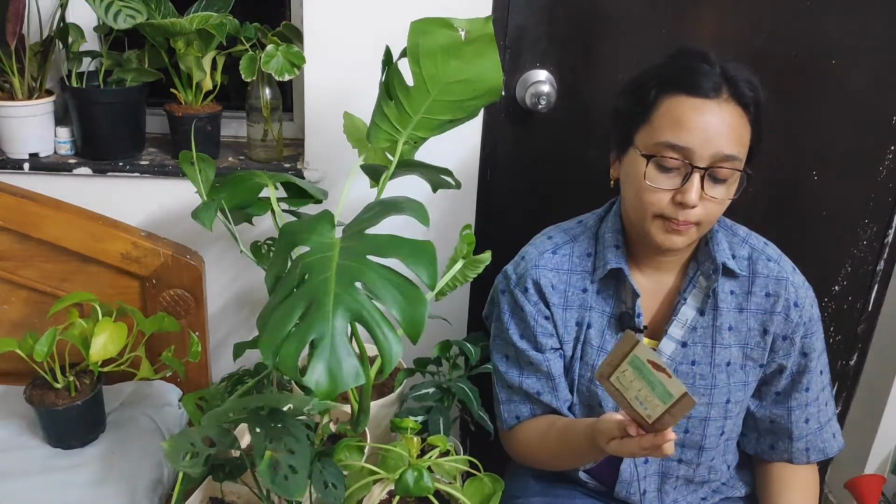The second is cherry seeds. The germination rate is very good for this as well. But let me wait for the harvest. It will take about a couple of months to update you on the harvest. I'm trying some of them in soil and some of them in hydroponic solution, so you can see the progress of both.